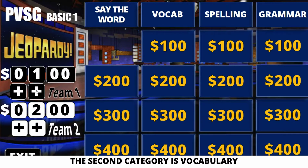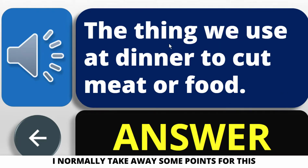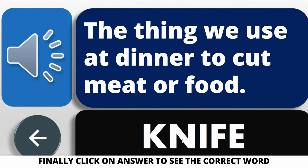The second category is vocabulary. The students will hear a definition of the word. You can click Reveal Question if they need to read the definition. I normally take away some points for this, but that's up to you. Finally, click on Answer to see the correct word.